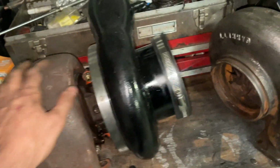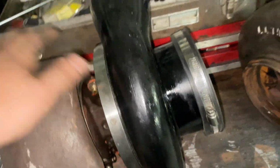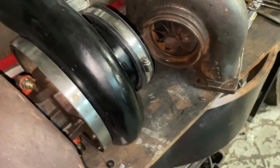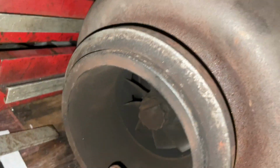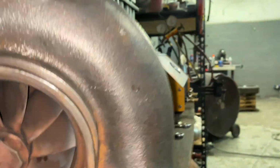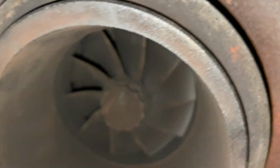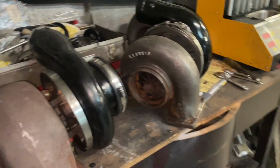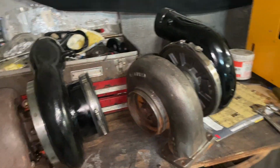This thing right here has done work for me for years. I can't complain about this little turbo. It's been a good one. It's kind of bittersweet taking it off because of how good it's been, but hopefully that big old boy there, a little bigger than that one, gets her in the wind. Hopefully putting this bit smaller housing will help us out with that big old wheel.